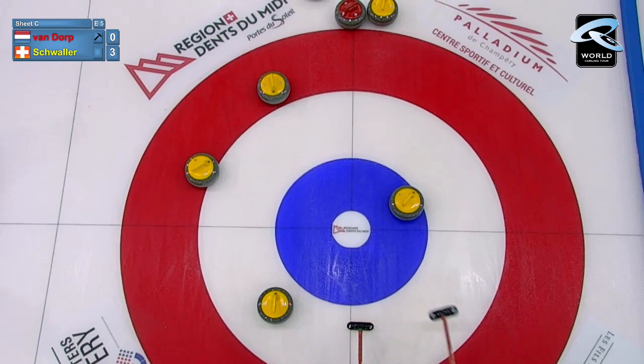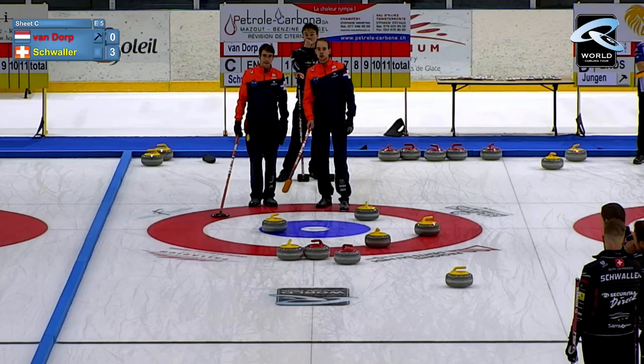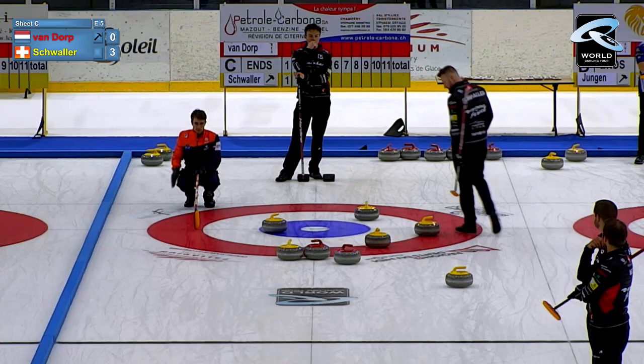Once again, going to have to... He's got the in-turn draw on top of that yellow to try and make one. Or he's got a little more complicated shot that I was looking at earlier. I don't think he's going to go for that, though. That's a bit of a risk. I would think he's going to try and bump this back. Not an easy shot either, Brian. A little bit on the white side, and he's giving up one, too.